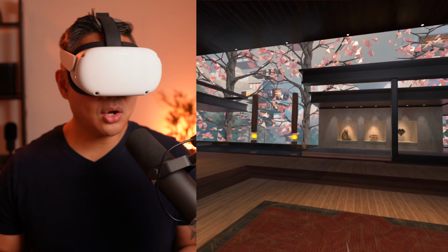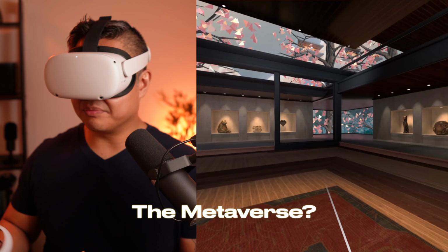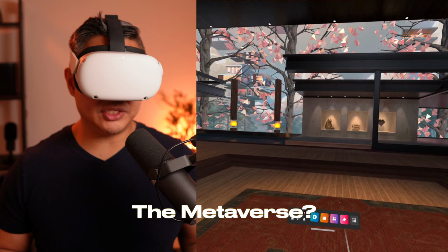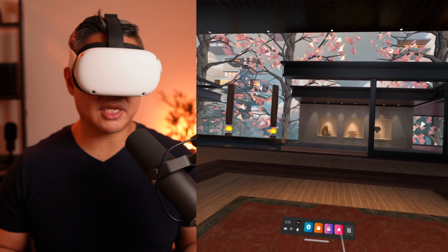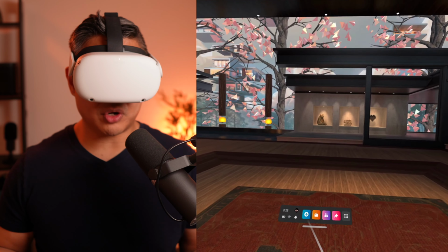Okay, now that we have the application on my desktop, let's jump into Immersed on the Quest 2. Okay, now we are in the Quest 2. As you can see, this is kind of my home world right now. So before we actually get into Immersed, there's a couple things that I want to show you, which will be really cool when we're increasing productivity.